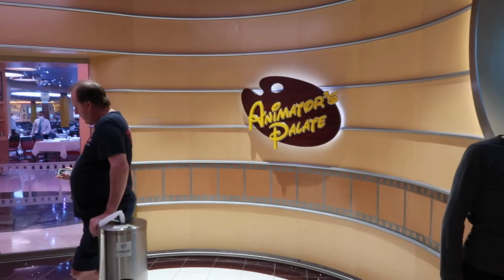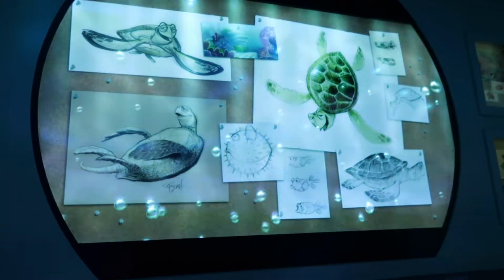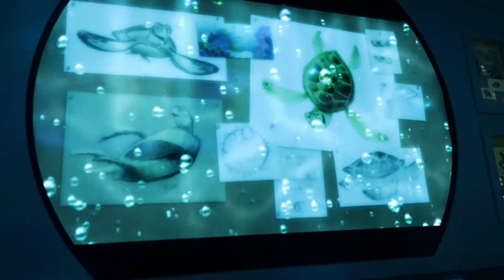And for dinner this evening, we headed back to Animator's Palate, and this meal was themed more towards Pixar, specifically Finding Nemo, and had basically a Turtle Talk with Crush vibe. So let's enjoy.